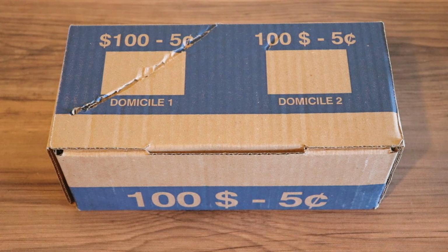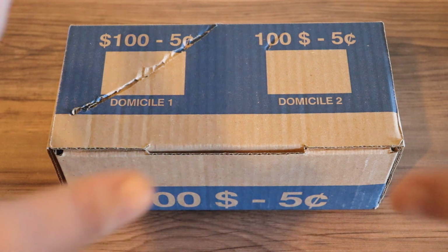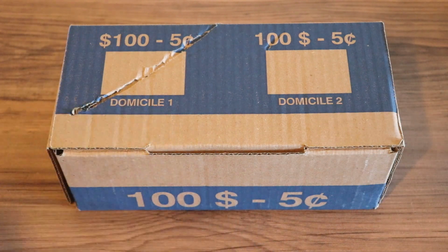Some of these errors are not too hard to find either. Like the 1990 bare belly, it is pretty rare to find a full bare belly example, but they are out there. The 1964 waterline, they do exist.